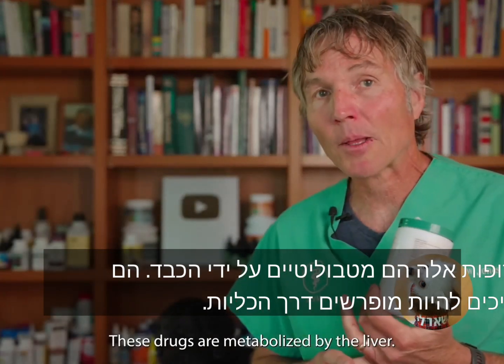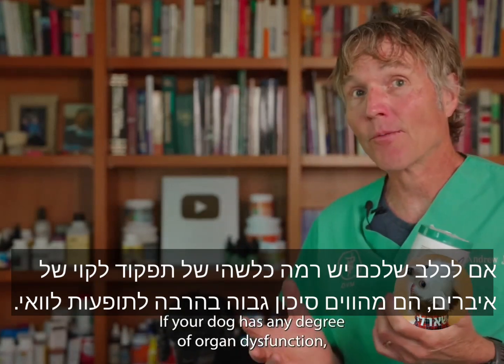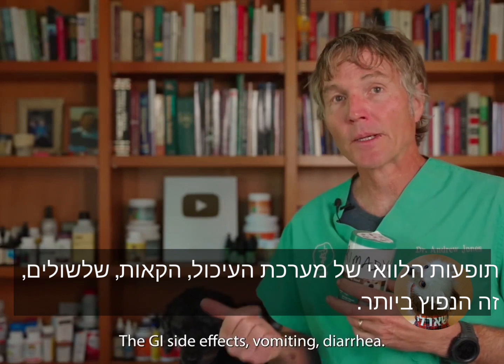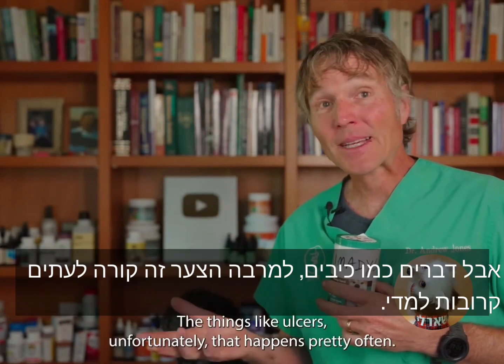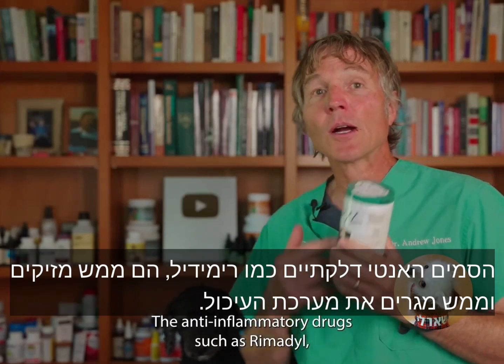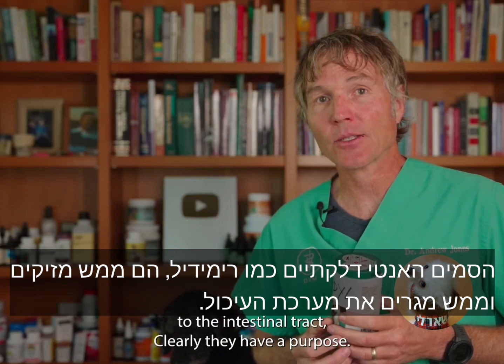These drugs are metabolized by the liver. They have to be excreted via the kidneys. If your dog has any degree of organ dysfunction, they're at much higher risk of side effects. The GI side effects, vomiting, diarrhea, that's most common. But things like ulcers, unfortunately, happen pretty often. The anti-inflammatory drugs, such as Rimadyl, are really harmful and really irritating to the intestinal tract.